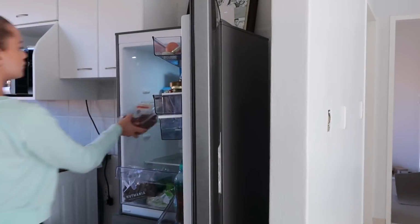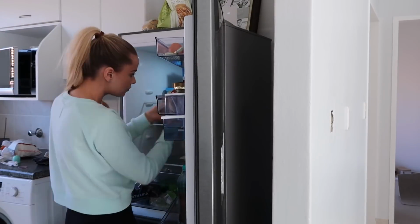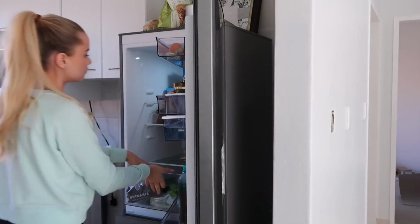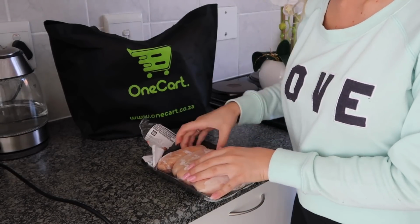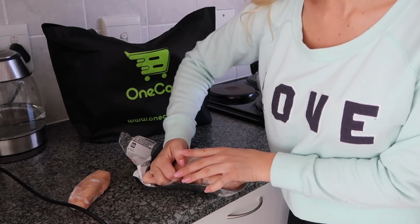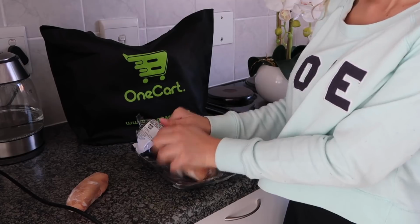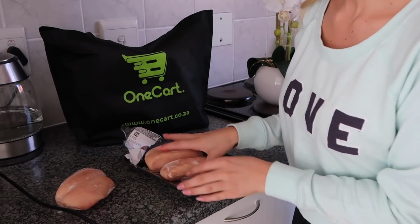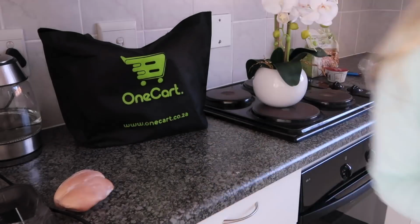I'm going to pack this away in the fridge real quick. I'm going to open up the chicken and just take two little breasts, if I can get them out. And then I'll pop these ones back into the freezer. I'm just going to throw this away.